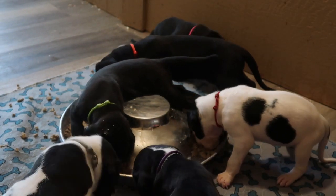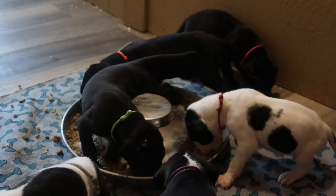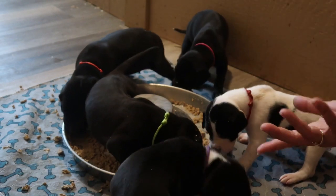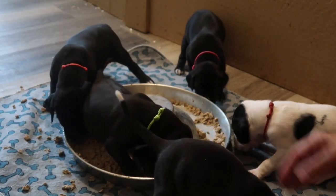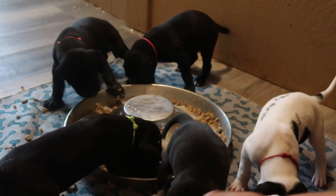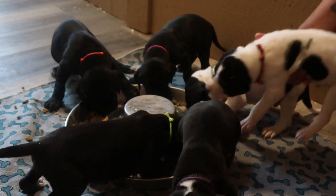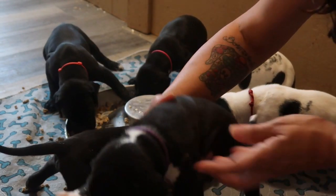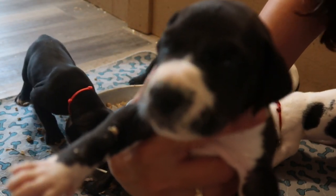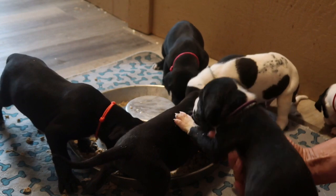Sometimes when I have big litters, I'll use two of these saucer pans, but the thing with even using two, they'll always go to one, eat it, and then all go to the second one. So even if I put two down, they're pretty much gonna want what everybody else has. But they all have big bellies. Look at her belly. Look at that belly, little lady. She said, that's good stuff.